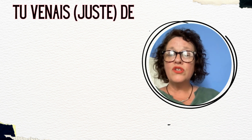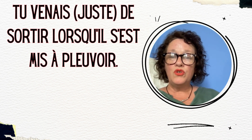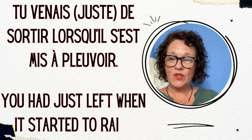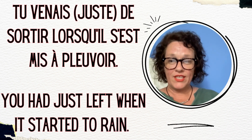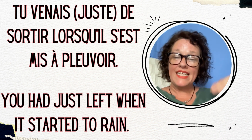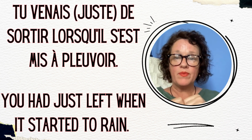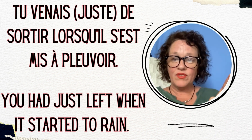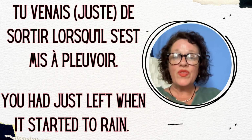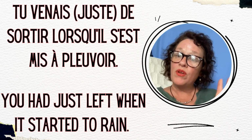Tu venais juste de sortir lorsqu'il s'est mis à pleuvoir. You had just left when it started to rain. Now, here's where we have to pay attention because it started to rain, right? At some point in the past, it started to rain. That's why we have the passé composé up there. But you left right before the rain started, didn't you? So that's why we have to shift and use this construction where we put venir in the imperfect.